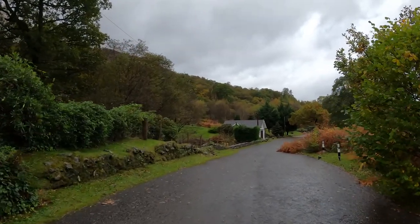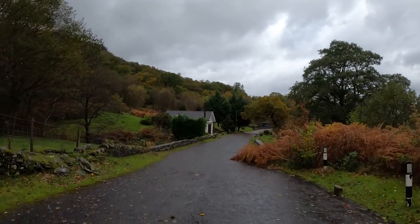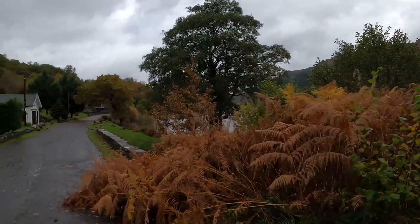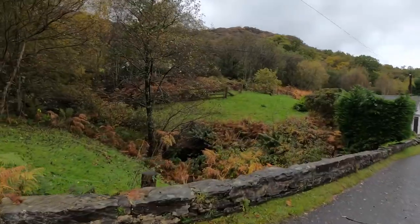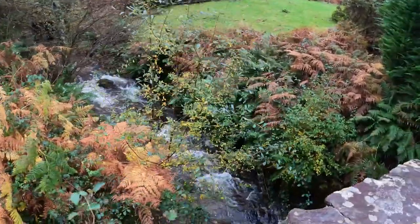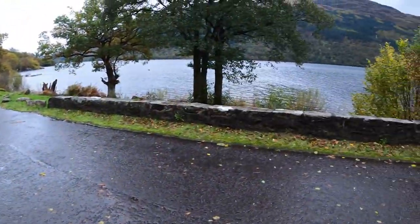Right, this looks like a little... Oh, this looks like a little boathouse. I can see wooden doors on the front. Let's go and have a look. All the ferns are dying back now. Everything's dying back with the autumn coming along, winter coming along. Another little babbling brook, rushing down off the mountains, underneath the little parkway again and out the other side.